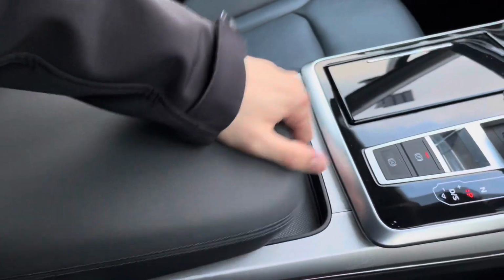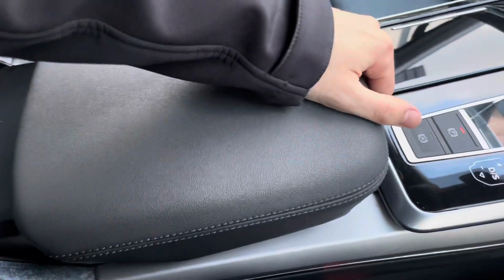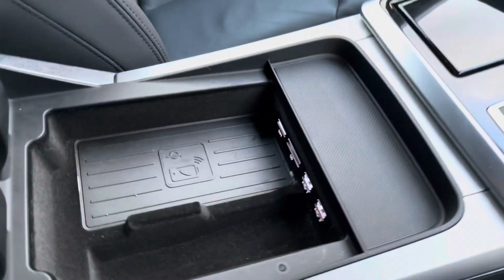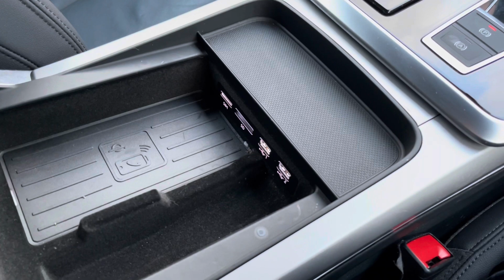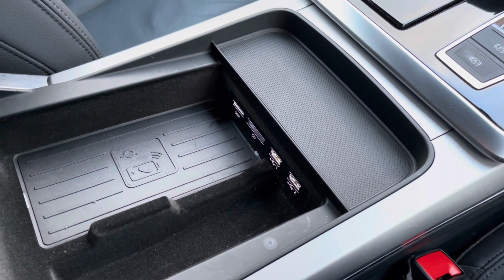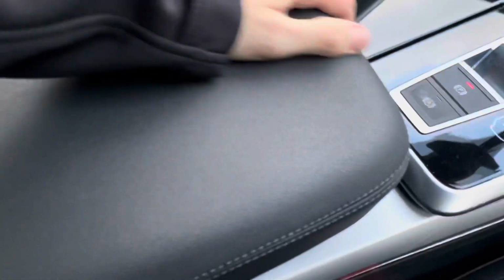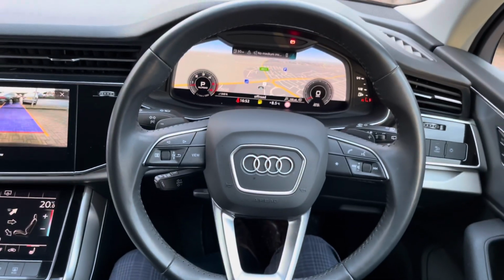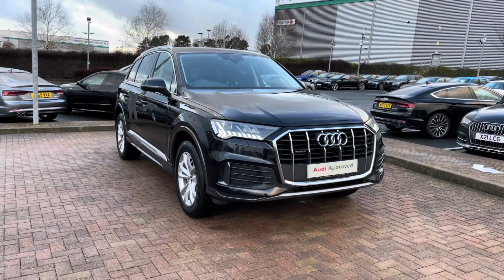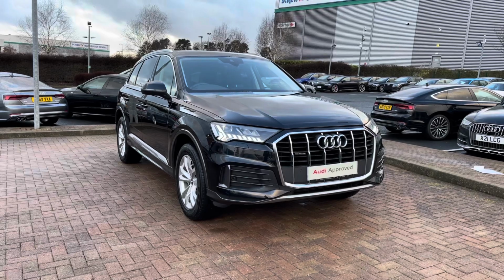Speaking of storage, under this sliding armrest here, we do also have plenty more storage. We've also got our phone box on there, and we do also have two USB sockets, as well as our SIM card there for the navigation data. And these can also be used as storage for any items you want to conceal, such as your wallet or your keys. So that completes our look today at this 2020 Audi Q7 Sport 45 TDI Quattro in Orca Black Metallic.